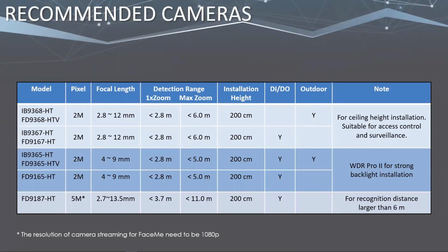Here are some of VIVOTEK's recommended cameras to use for facial recognition. As you can see, all of the cameras suggested have remote focus. After the dash, you see the T. That means they have remote focus, so you can adjust the focal lens based on the distance and have a better view of the face. And resolutions need to be 1080p due to the decoding power.